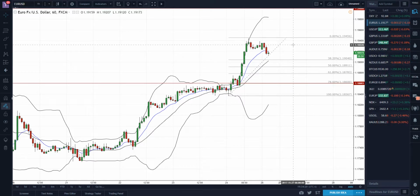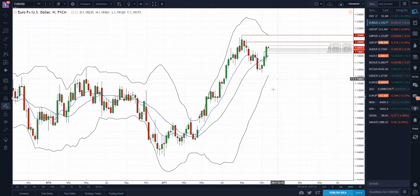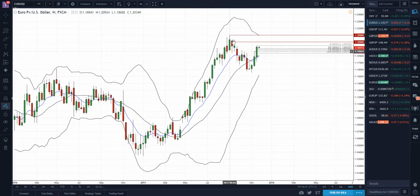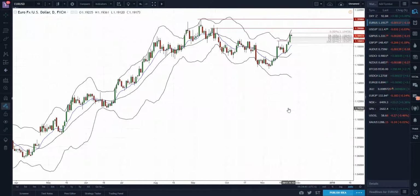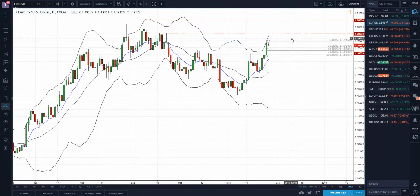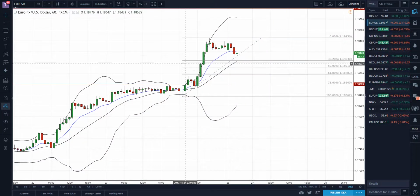Okay, Euro USD I'm definitely still bullish on. You can see what happened here. We pulled back on the weekly, not much leeway on the bottom band, eventually reversing us and going bullish. Looking very nicely bullish as well on the daily, opening up the band. We could definitely ride that band up to 120. That possibility is definitely there.